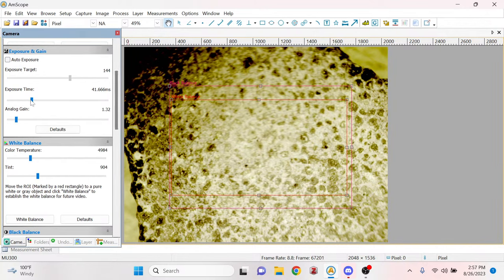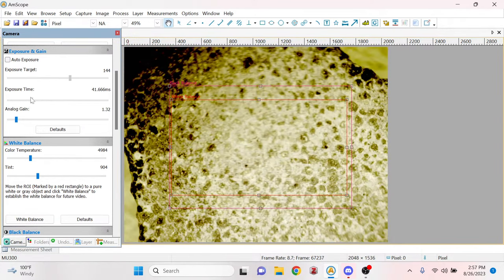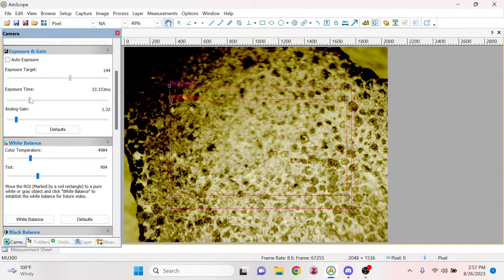Embryos should not be breeding, ideally. That's kind of gross.